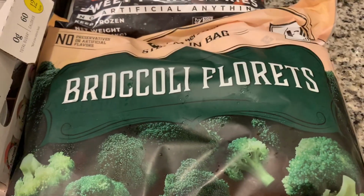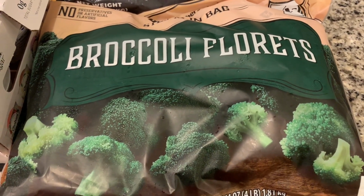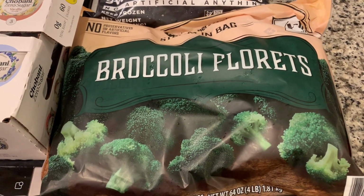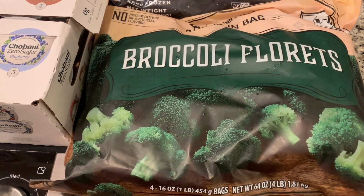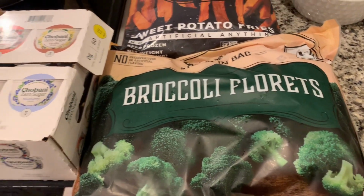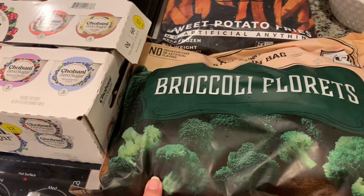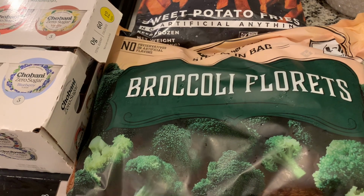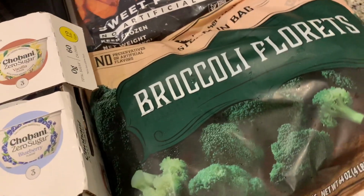You know what I really like? At Costco, they have the stir fry vegetables that I really prefer to buy. It's like a mix. It has broccoli and peppers and some mushrooms and onions. And I really enjoy that. But Sam's didn't really have a whole lot of frozen vegetables at all to choose from today. I think broccoli might have been the only one. They had a lot of frozen fruit, but this was the only frozen veg.